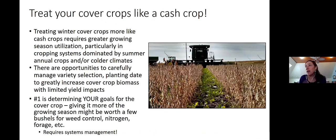And so finally, my concluding thoughts are, I do think that when we think about this framing of cover crops like cash crops, it encourages us to think about how we can use more of the growing season to help the cover crops achieve the goals that we really want to have for them. I think there are ways that we can do this that have a more optimal benefit with limited yield impacts.